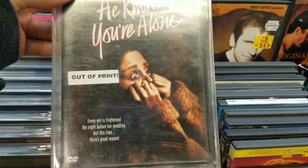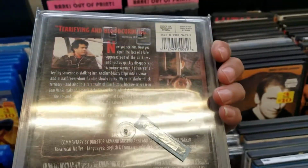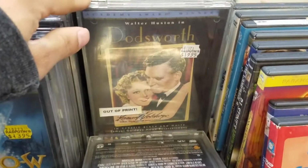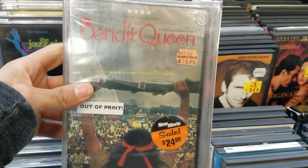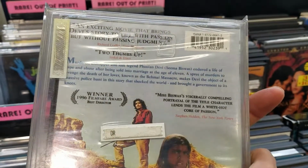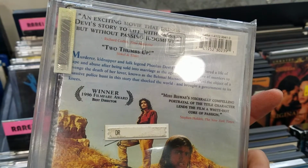This is pretty cool. This has been here for a while. It's the very first Tom Hanks movie he was ever in. Looks pretty cool. He's only in it for a short part though, and that's why I'm not going to spend that much money on it. What's that? Bandit Queen. I don't know what the heck this is. Look at this. Bandit Queen. Looks like it's never been opened. Murderer, kidnapper, folk legend. Endured a life of rape and abuse.